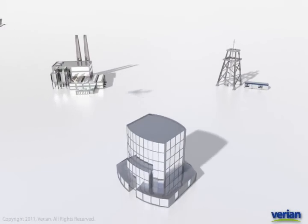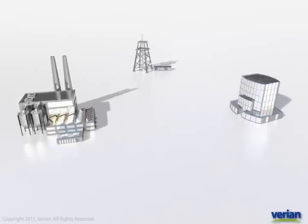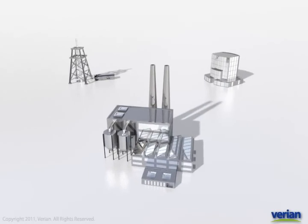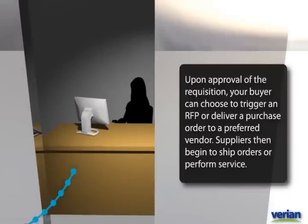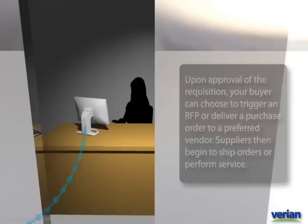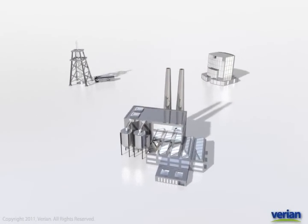Now, after the requisition has been fully approved, it's time to move the order to the supplier. Upon approval of that requisition, your internal buyer can now choose to trigger an RFP or deliver a purchase order to a preferred vendor. Suppliers then begin to ship their orders or perform their service. Regardless of the size or technical capabilities of your suppliers, they can now receive purchase orders in a variety of ways, including email, fax, or electronic transmission.